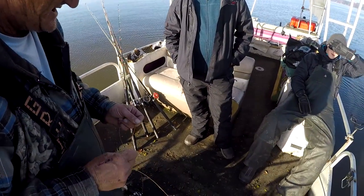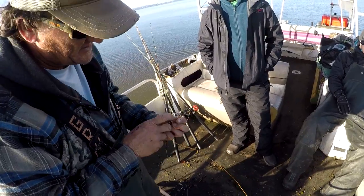What kind of knot you do there? Clinch knot? I think it's called a trolley knot. Trolley? You go through the hole twice.